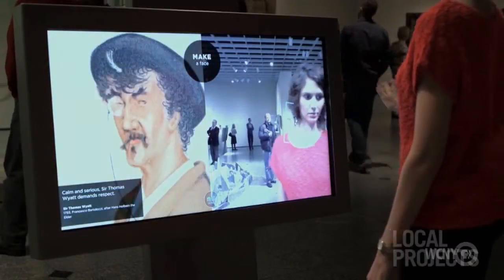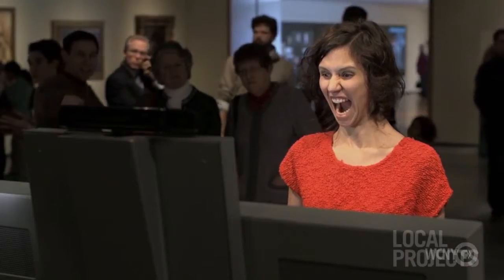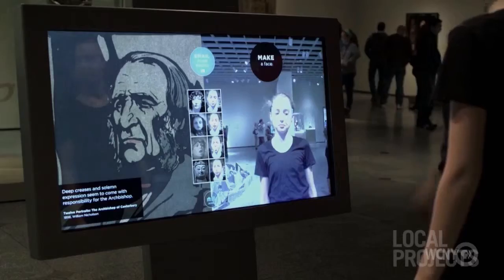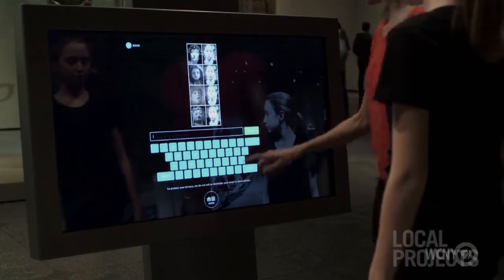One of the craziest ideas we've ever had is to use facial recognition to connect you with an artwork. So as you make different facial gestures, it actually brings up an artwork with the same facial expression that you can then email to yourself and go visit inside of the museum. So it's a way to engage and participate within this incredible array of the history of global art, but in a way that you find meaningful and also shareable.